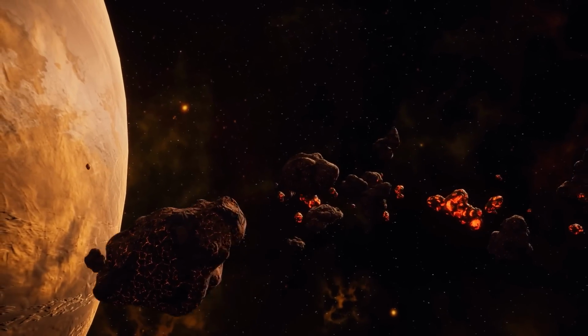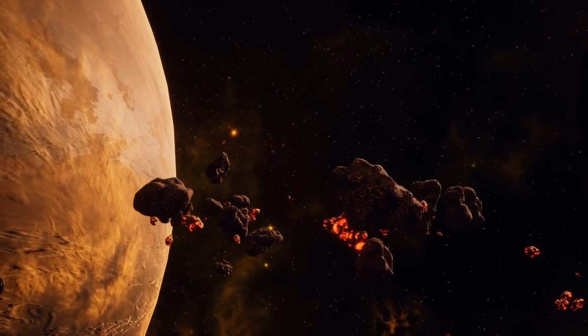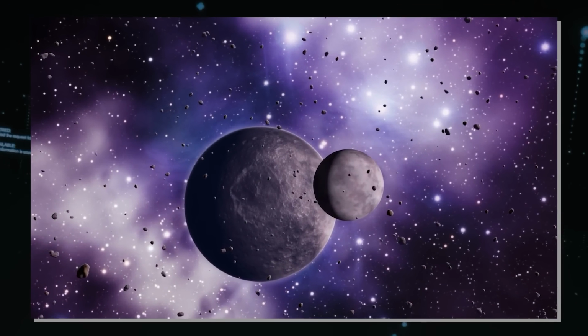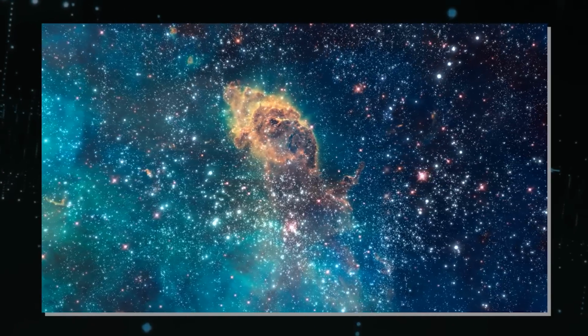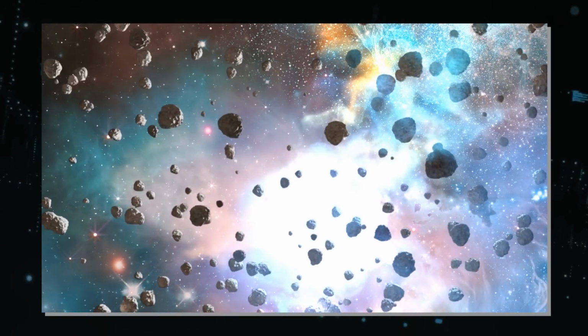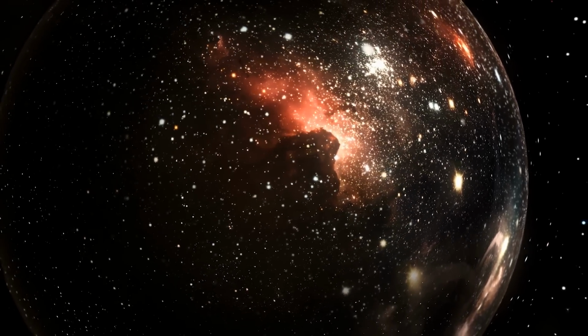The Kuiper Belt may also contain clues about the interaction between our solar system and the interstellar medium. The outer edges of the Kuiper Belt are a frontier, marking the boundary where the Sun's influence wanes and interstellar space begins. Exploring this boundary could reveal information about the solar system's protective bubble, known as the heliosphere, and how it interacts with the galaxy at large.